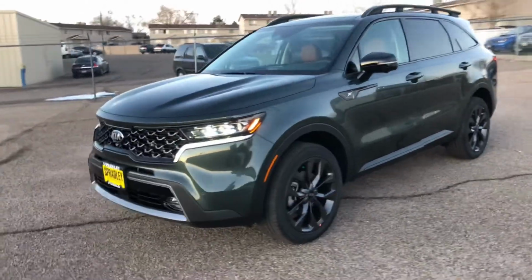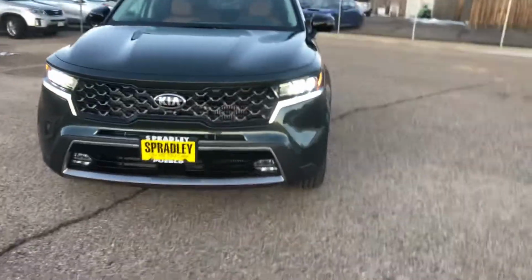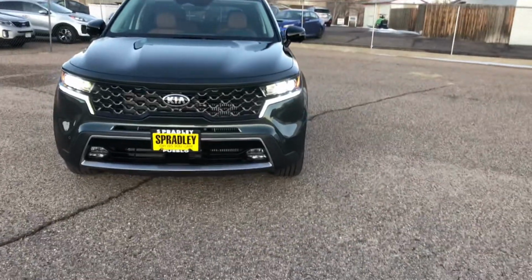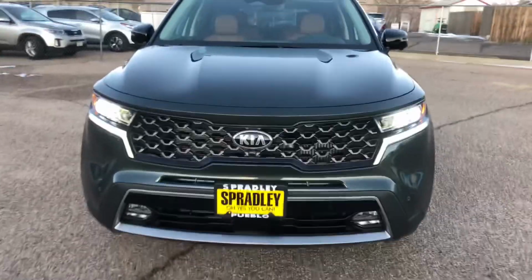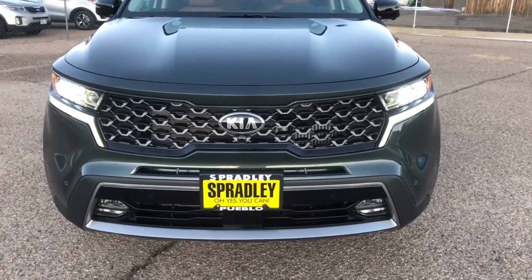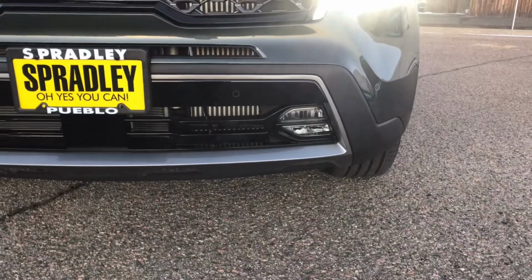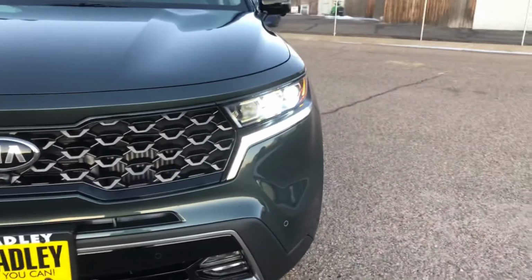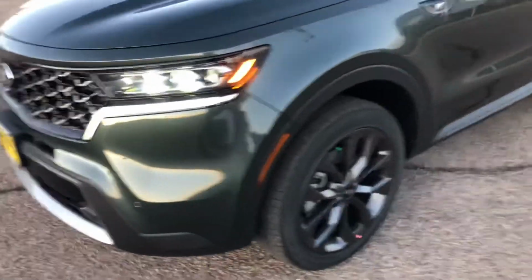Just starting from the front, you have a pretty aggressive grill there. I think this is now called the Shark grill instead of the Tiger Nose grill, which is kind of cool. I've always liked Kia's grills. You have lights down there for your fog lamps. You have your LED headlights here, and your daytime running lights, forward parking sensors, 20-inch wheels.